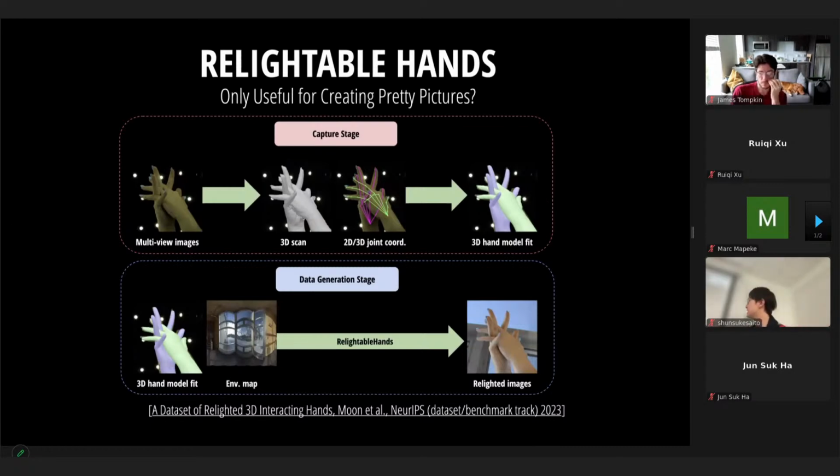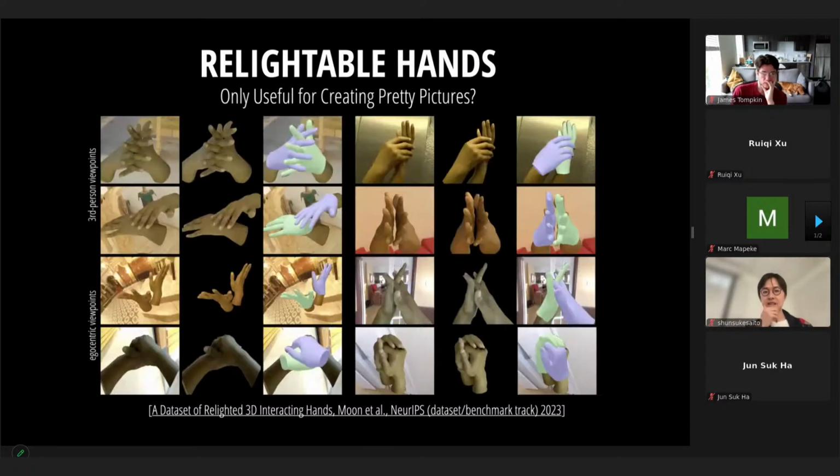The good thing is we have a one-to-one pair of the 2D hand, the 3D hand pose, and the rendered image, so we can provide perfect ground truth. And here are a couple of our synthesized results. As you can see, our target mesh from the hand model and our rendered relightable hand match well.